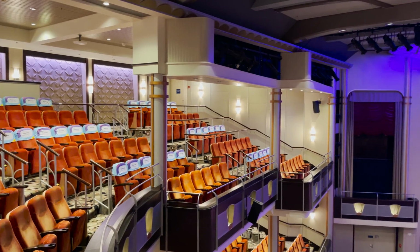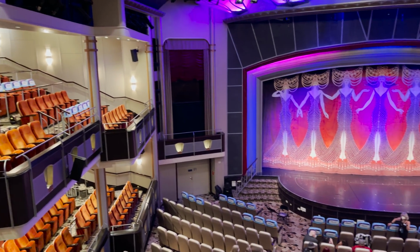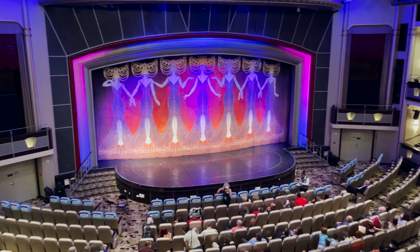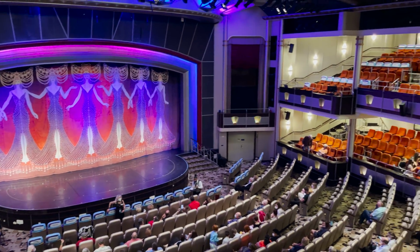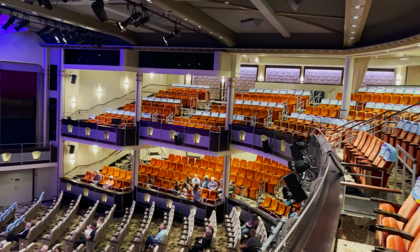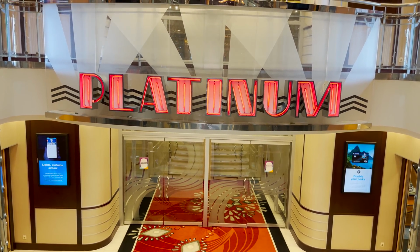You can actually enter here on deck 3, which is the main entrance. You can also enter on deck 4 for the upper level. The theater is currently closed, but we did take a shot of it when we went in for a performance, so that'll give you an idea of what that's like at the Platinum Theater. And with that, once again, we have finished the forward part of deck 3.